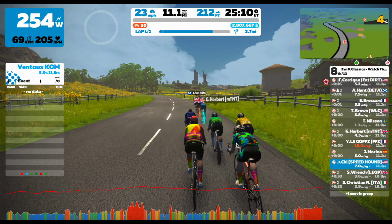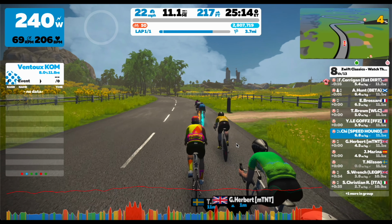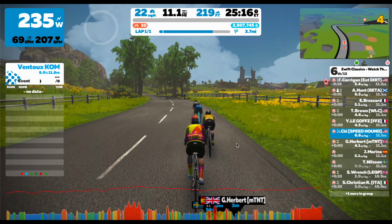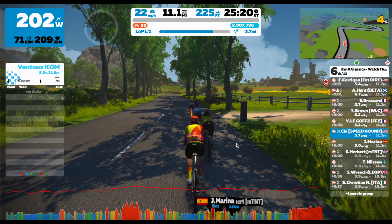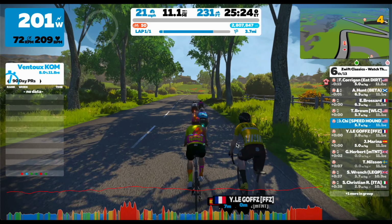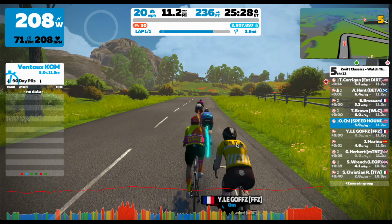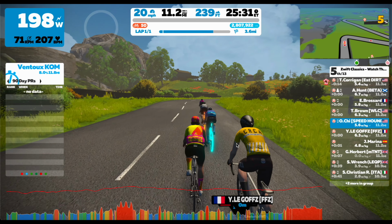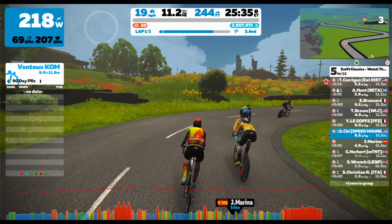And there's Alex Hunt from Beta, which is a Canyon team. He is on the front pushing the pace at around 6 to 7 watts per kg, and I'm just trying to hold on to the back here doing around 6 watts per kilo, and I'm not quite sure how much longer I'm going to last, but I'm going to try and see if I can hold on to maybe 2/3 of the way through the climb so that I'm not left alone for the entire race.